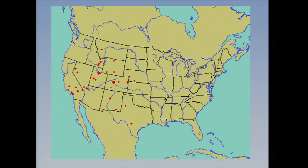And just to show it to you, here is a distribution map of Camelops. You can see it's a western species, and there's our Snowmass record right there. So no big surprise in terms of overall geography, very big surprise in terms of the elevation at which we'd found it.